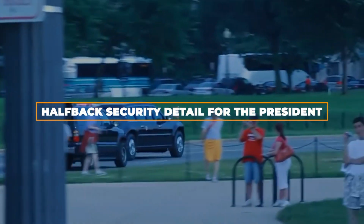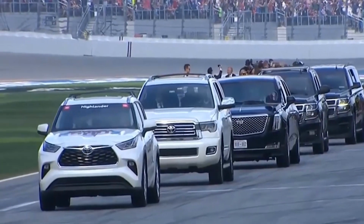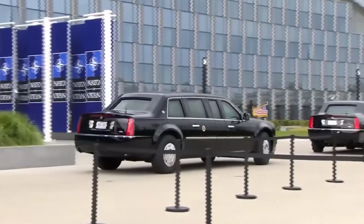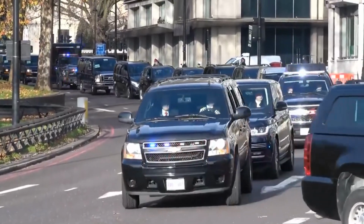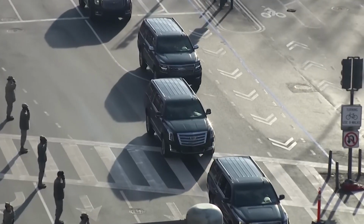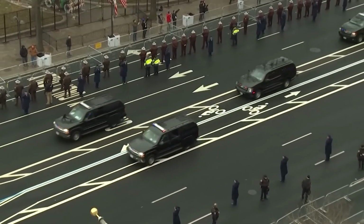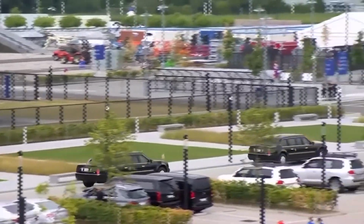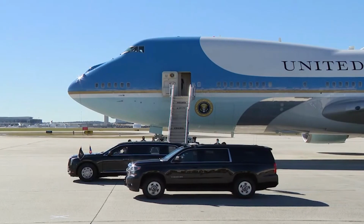Halfback, the security detail for the president. Halfback follows the beast and the spares and is responsible for transporting the Secret Service agents who protect the president. In most cases, you will see a Chevrolet Suburban that has been modified with law enforcement light bars in the windshield. This is the president's first line of defense if something goes wrong while traveling. As such, it will employ a carefully thought-out strategy of defensive driving and VIP protection that takes into account a wide range of potential problems.